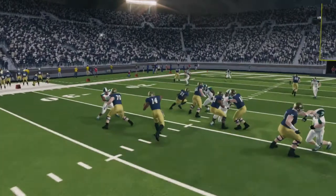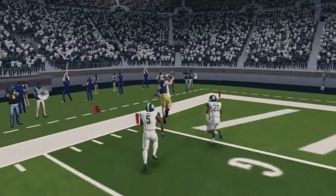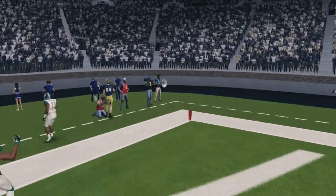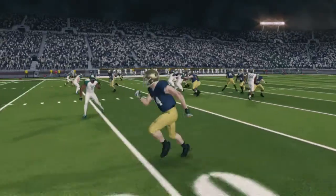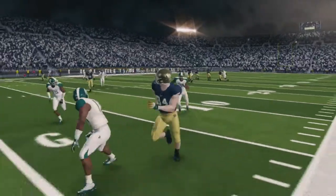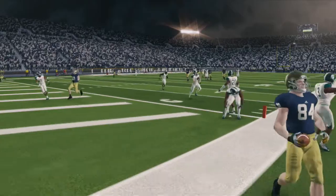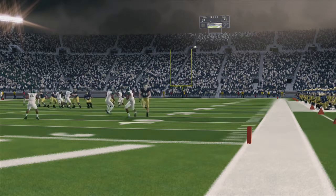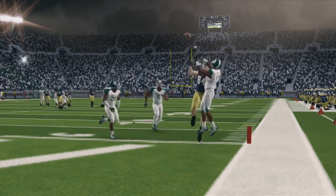After a sack, there's only 4 seconds left. Notre Dame going deep to Dakota as he comes down with it. In triple coverage, both feet down. He's the person you want to get to in these situations, and he makes the play, ending the game for Notre Dame and Michigan State. Notre Dame wins by 2.